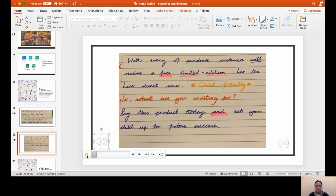With every purchase, customers will receive a free limited edition Leo the Lion duvet cover. Buy this product today and set your child up for future success.